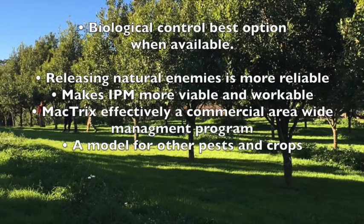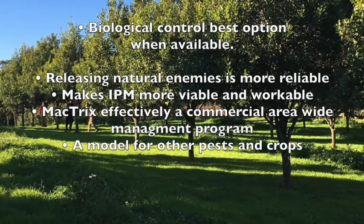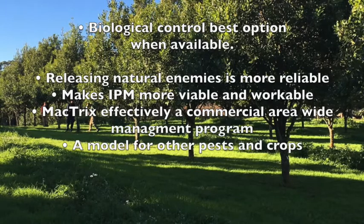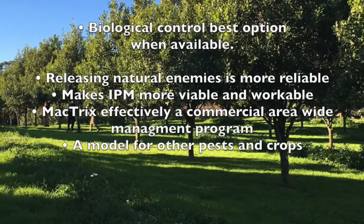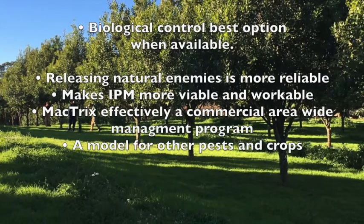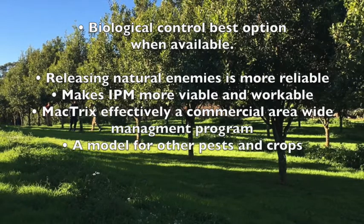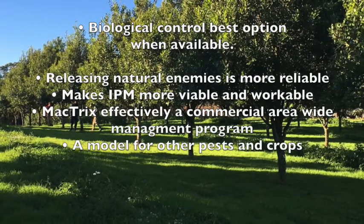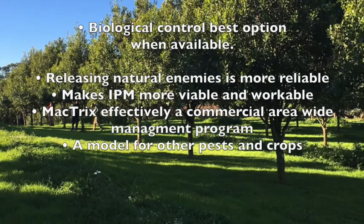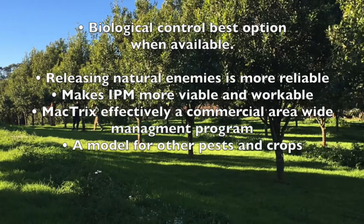MacTrix has shown how regular releases of a good biocontrol agent supported by a commercial insect producer can have widespread impact. And having good biocontrol agents is an added incentive to adopt IPM. MacTrix use is effectively an area-wide management program maintained on a commercial basis. That is, one paid for by the growers, not a government agency. It's a great example for managing pests in macadamias, as well as in other industries.